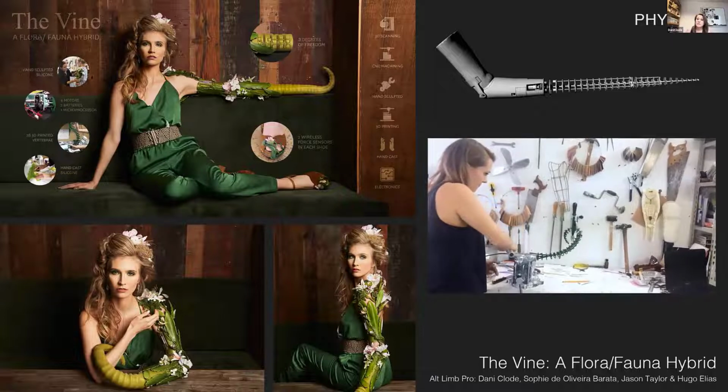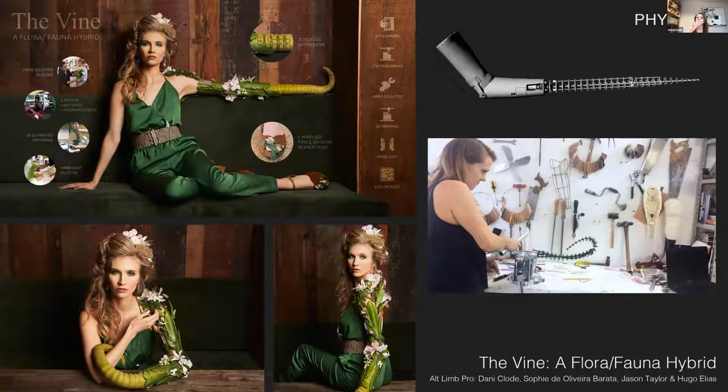And with this piece, we also tied it back to the emotional by constructing the shape of the vine by extending the end of Kelly's biological arm. So the underlying structure is actually from her body, as if she grew it. And the control was very much connected as well, in that she had proportional control over the vine through the sensors in her shoes.